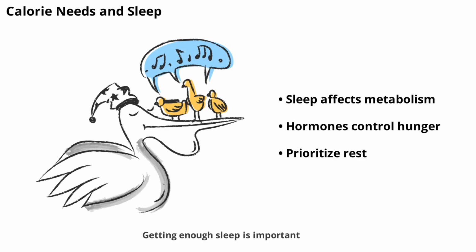Getting enough sleep is important for regulating your metabolism and appetite. Lack of sleep can disrupt hormones that control hunger, leading to increased calorie intake and potential weight gain. Prioritizing good sleep hygiene can help you manage your calorie needs and support your overall health.